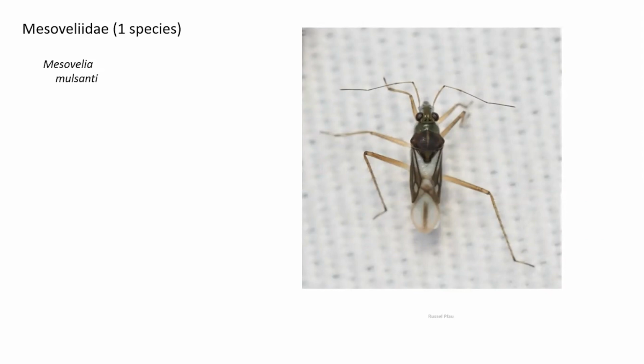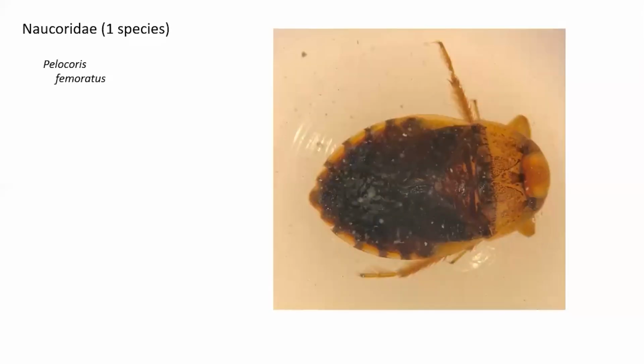Mesoveliidae, only a single species I found here. Two other very uncommon species might occur here, but they are very, very rare and difficult to find.